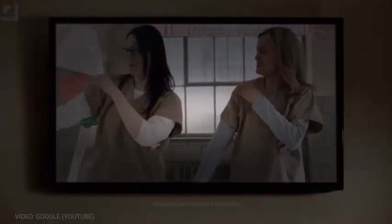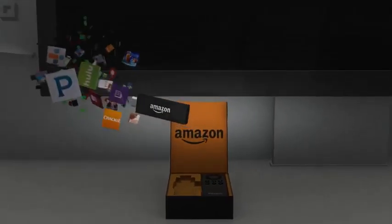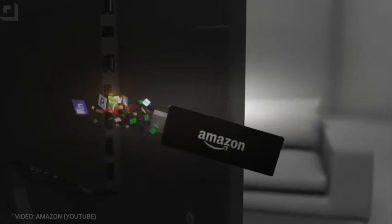There are a bunch of notable ones on the market right now, including the Google Chromecast, Roku streaming stick, and Fire TV stick. These streaming sticks are the easiest, quickest ways to get into the world of content streaming and require very little setup, if any.